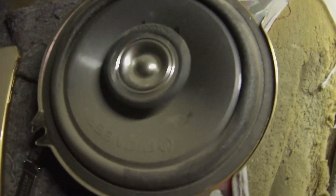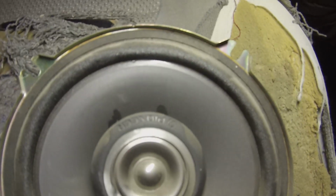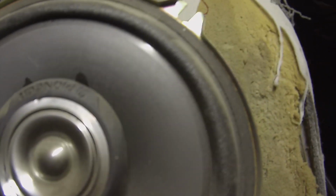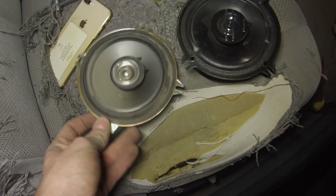I took out the speaker. It was actually a Pioneer speaker from the factory, and they sounded nice. Like, it had good bass while my head unit worked, but I guess the new ones would be much better. So this is the new one, this is the old one. They're exactly the same size.